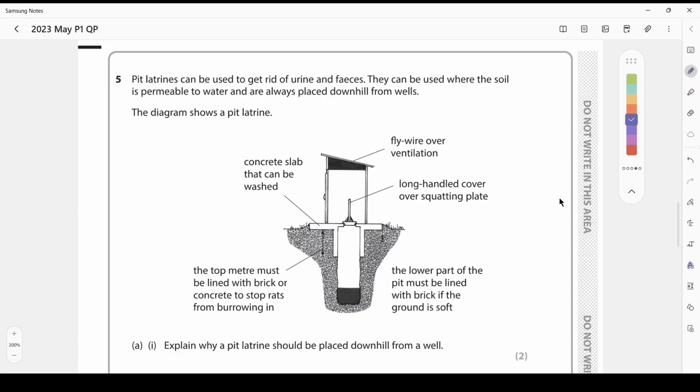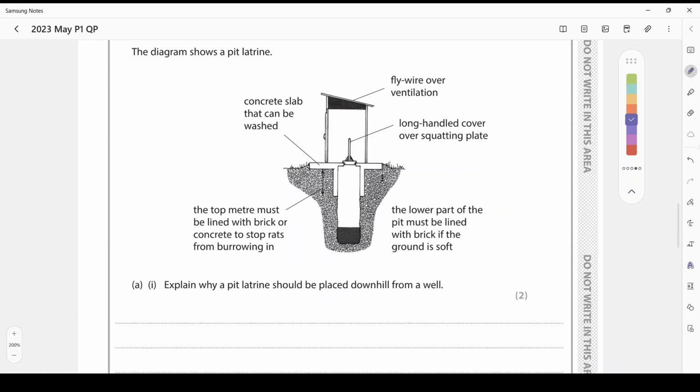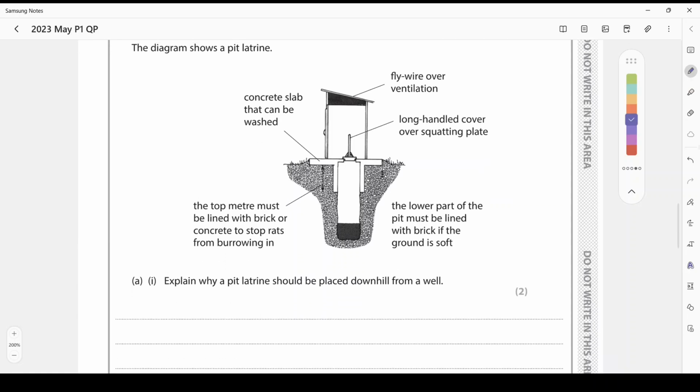Pit latrines can be used to get rid of urine and feces. They can be used where the soil is permeable to water and are always placed downhill from wells. Part A1, explain why a pit latrine should be placed downhill from wells.